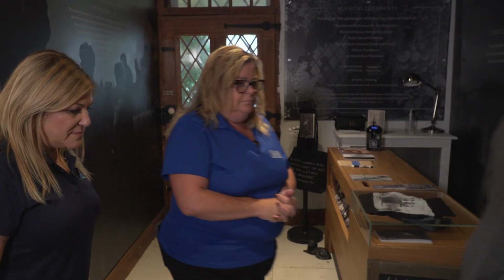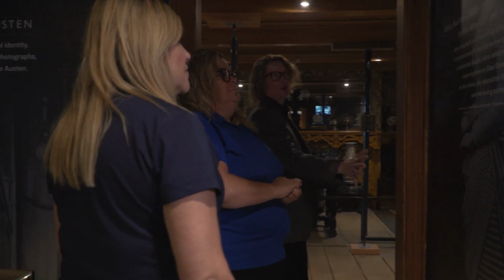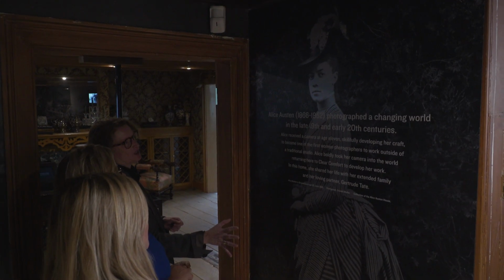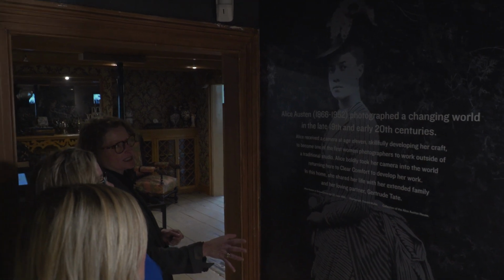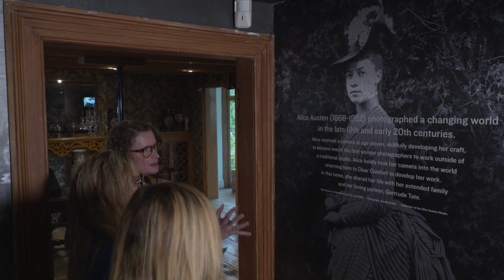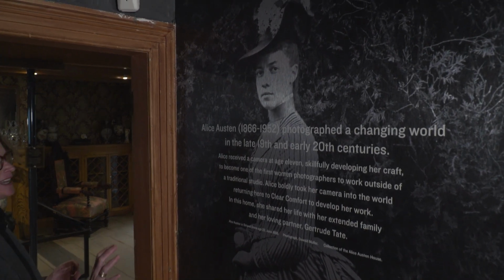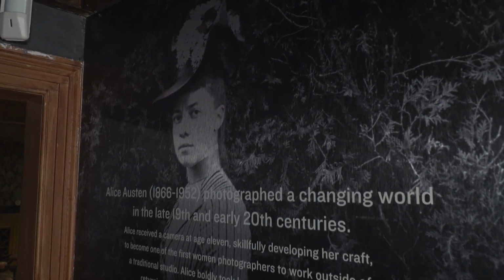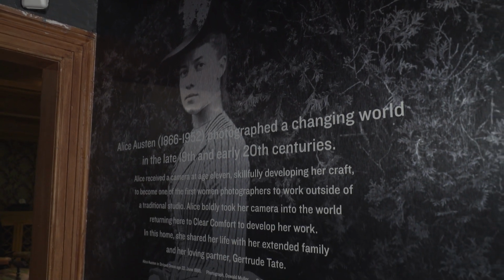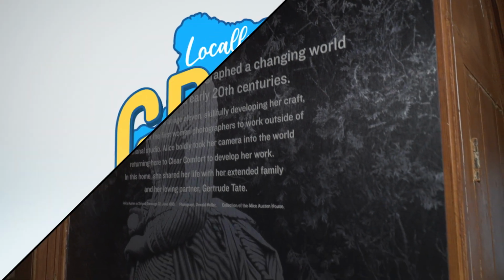Sure. As we pass into the parlor, we're going to pass by this very large, iconic photograph of Alice Austen. Now, she's around 22 years old in this picture. Austen was born in 1866 and received her first camera from her uncle Oswald at around about the age of 10. He actually took this photograph of her in 1888, and she's looking fiercely out at us. Austen must have been an incredibly strong woman, and we'll learn a little bit more of that and her photography as we move through the museum.